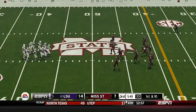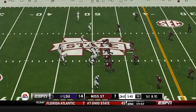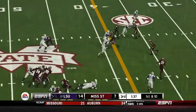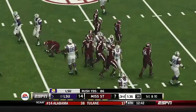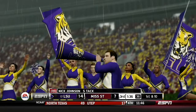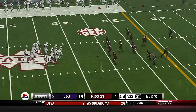So it's time to see this offense go to work again. This defense couldn't stop them from moving the ball and inevitably finding the end zone. LSU is up a score. There he goes. Makes it out to about the 36. He kept it himself and picked up a good-looking first down. Great execution and a good decision there by the quarterback. First and 10. Ball on the 36-yard line.